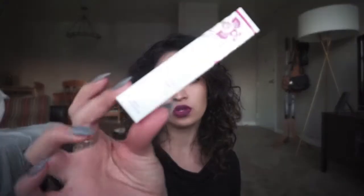And in their little package, they sent a notebook, a gold radiance face mask, which I know that these are very much in. An anti-aging serum.